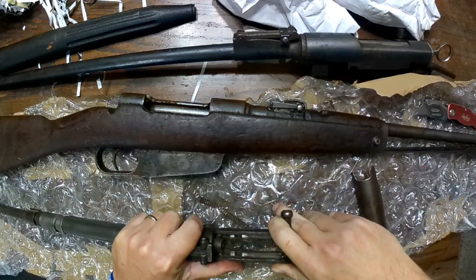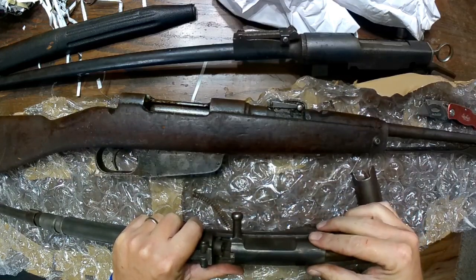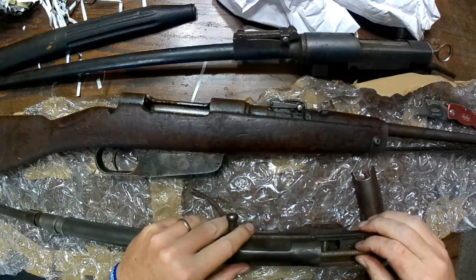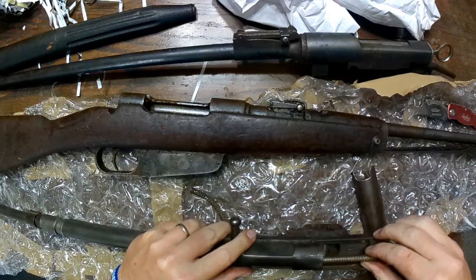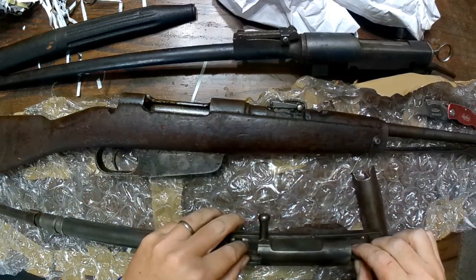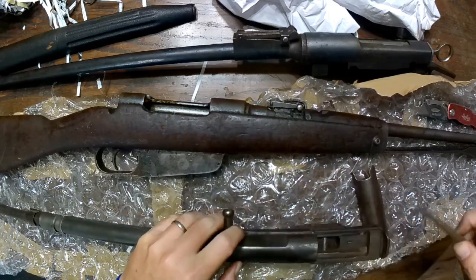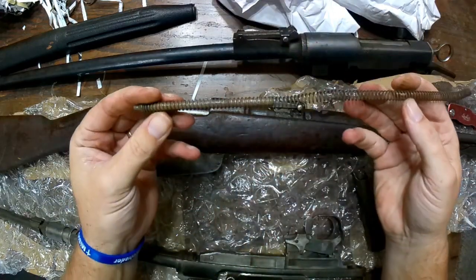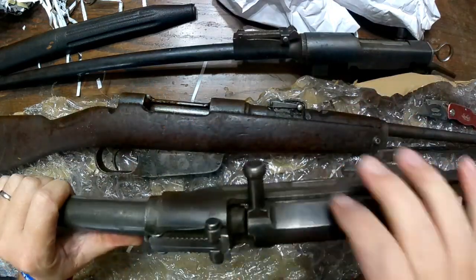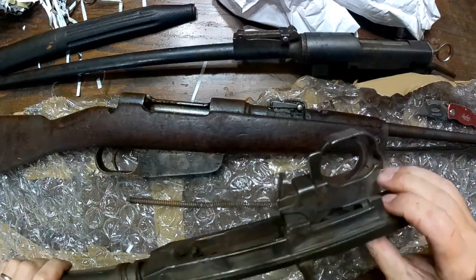Sorry about the noise. Bubble wrap just popped. I have no idea how to take this thing apart, obviously. Let's get the spring out of here before it completely gets destroyed. Okay, at least I got that spring out of there. It's got a little bit of rust in it, but the biggest thing is I noticed that it was hanging down and I wanted to get it apart before it broke.